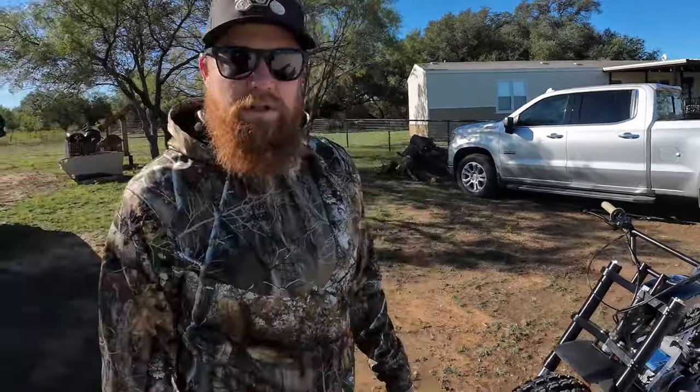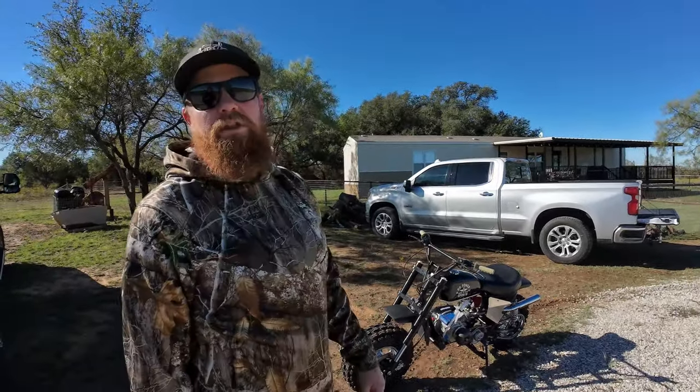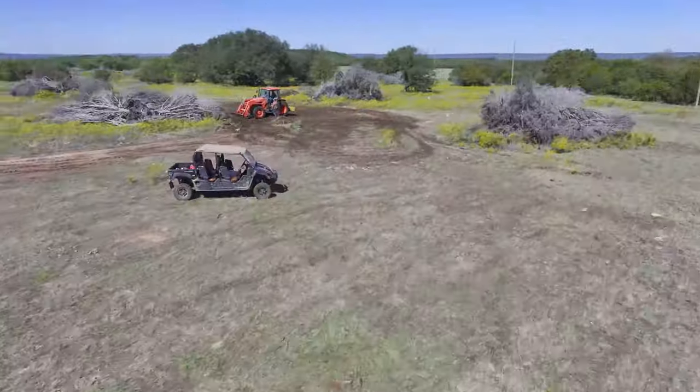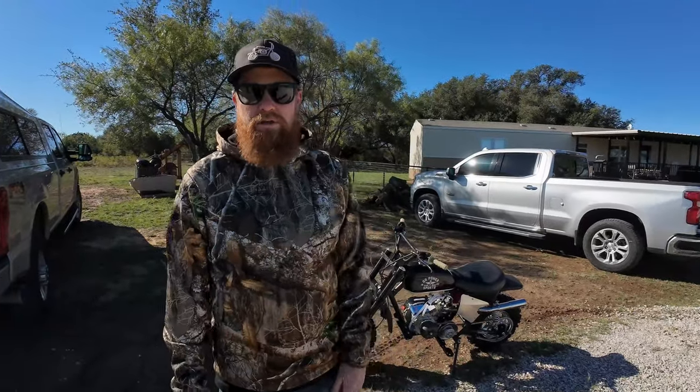A lot of new parts that we've been working on in the R&D department that we will be coming out with after the race. This is the perfect time to test it. Today we are going to hop in the side-by-side. We're going to run the track, look for anything else that needs to be cut. We're going to start hanging more ribbon, start staking and caution taping, and we're going to bring you along with us. Let's go.